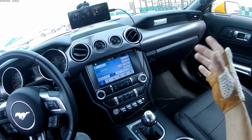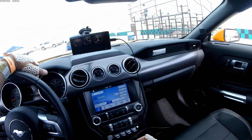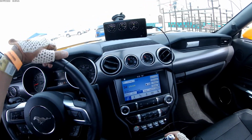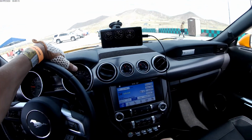We're going to test out his theory and see if it works. If it works, then great. Now I've figured out what oil to use for the rest of the time. And if not, then I can go back to the OEM oil and just try to figure something else out. Maybe an oil cooler or something else.